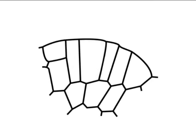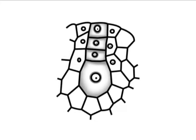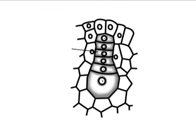The primary archegonial cell divides by 3 vertical walls which intersect each other, forming 3 peripheral cells enclosing an inner axial cell. The axial cell divides transversely into an outer and an inner cell. The outer cell further divides transversely, forming the primary cover cell towards the outer side and the primary neck canal cell towards the inner side. The primary cover cell divides once or twice, forming 2 to 4 cover cells, while the primary neck canal cell divides transversely to produce 4 to 6 neck canal cells.